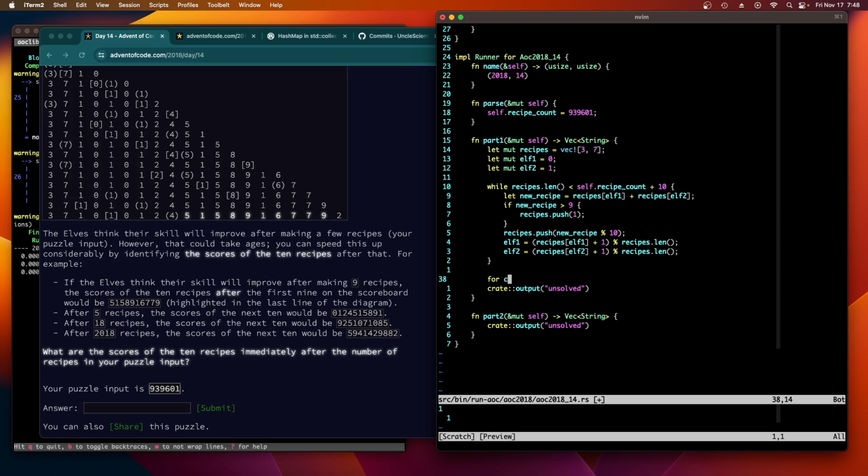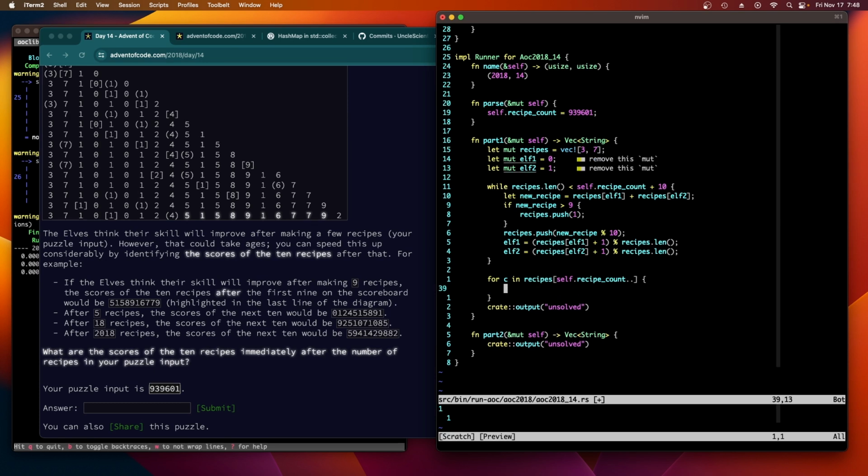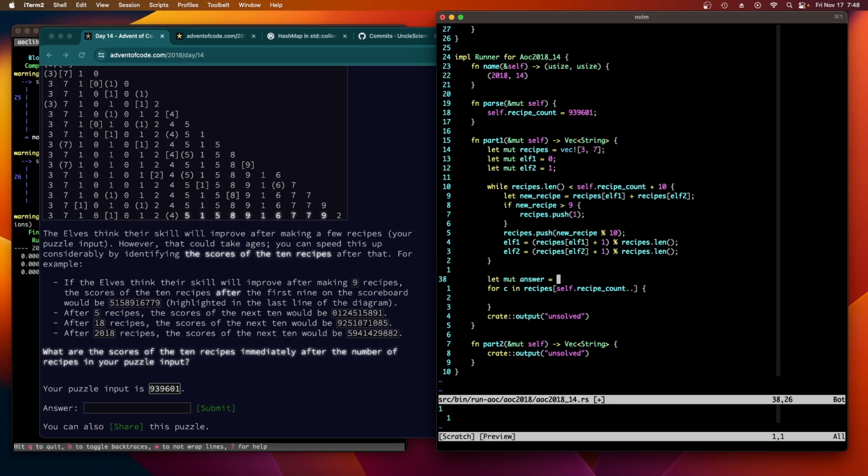For C in recipes of self recipe count, because we've gotten all 10, right? Let mut answer equals string new. And these should all be digits, right? So we can say answer dot push C as U8 plus 0 as char. And then we can just dump that.